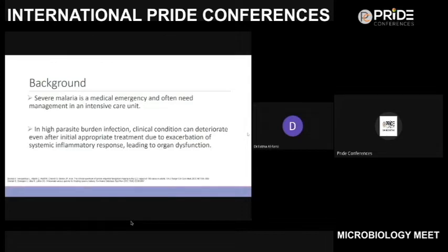Severe malaria is a medical emergency and often needs management in an intensive care unit. In high parasite burden infection, clinical condition can deteriorate even after initial appropriate treatment due to exacerbation of systemic inflammatory response leading to organ dysfunction.